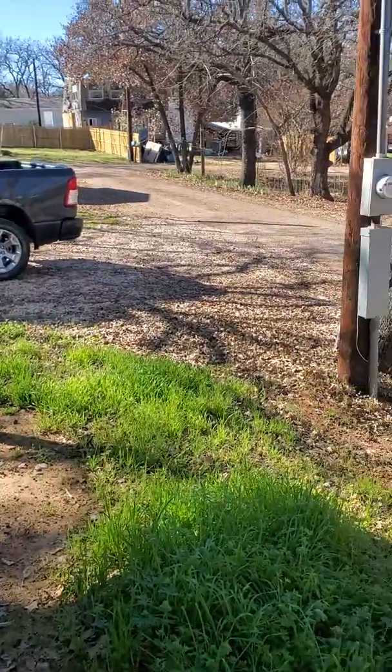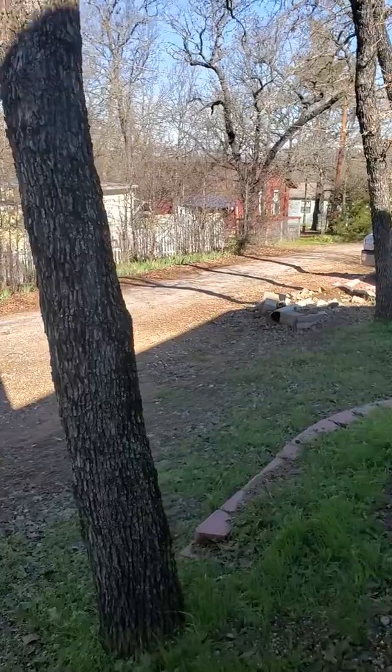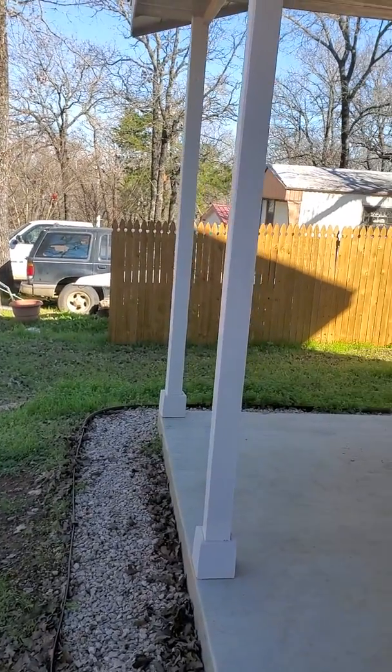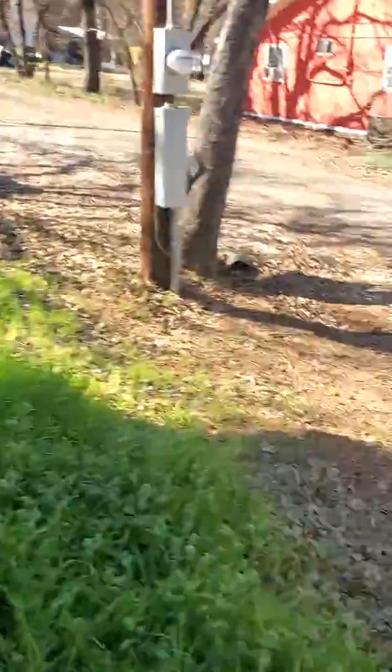Hello, so this is kind of the area. It is definitely in the middle of nowhere. There is a lake right down that road there. So, kind of give you a front view.